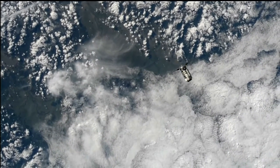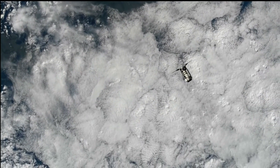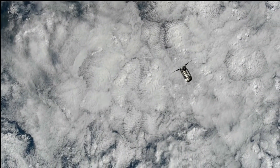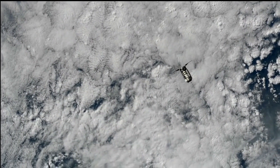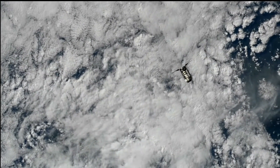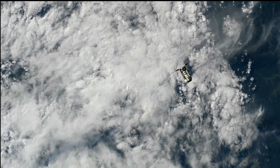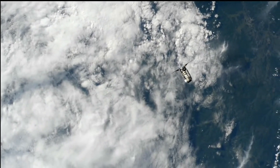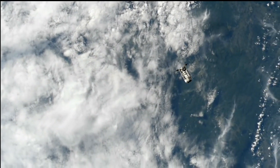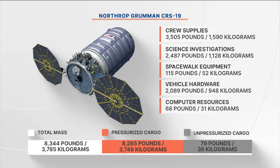They will then be maneuvering it to the nadir, or Earth-facing port, of the Unity module. After that, they will hand it over to our robotic operator here in Mission Control Houston to install it to the space station. This is a cargo resupply mission. There are no crew currently on board the spacecraft. It is delivering over 8,200 pounds of supplies, experiments, and hardware to the crew.